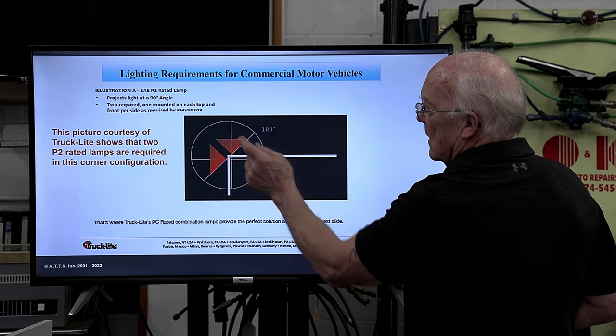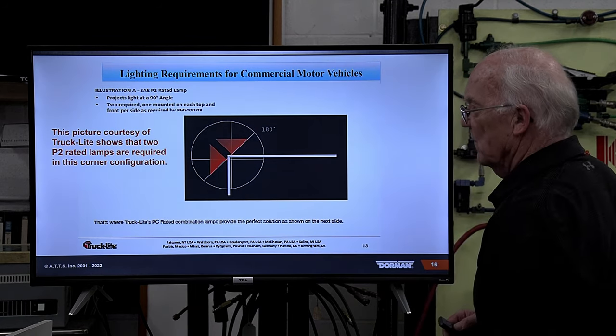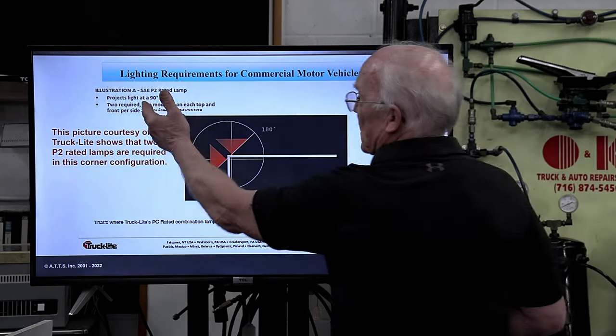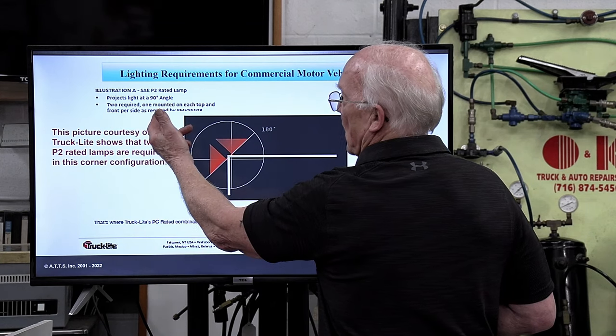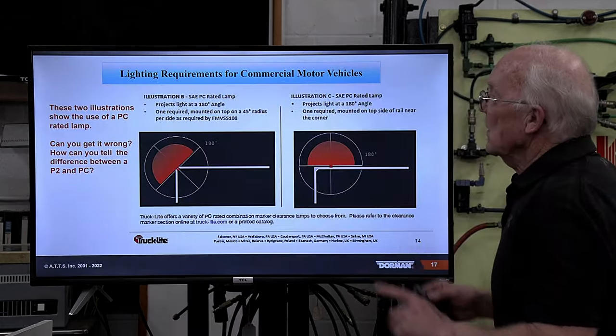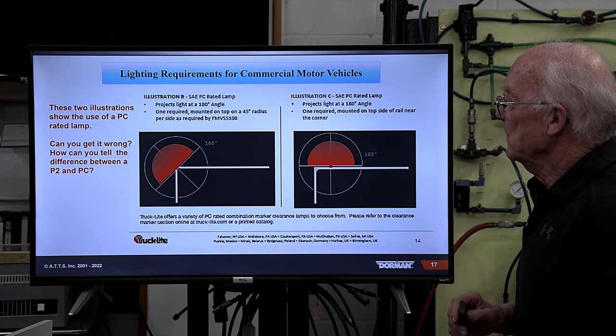You need a light over here, you need a light over here. Everybody good so far on that? Okay. It projects light at a 90 degree angle, two required, one mounted on each top and front per side. Now, here comes Mr. PC.